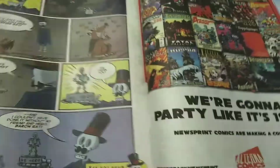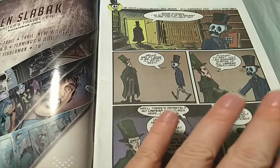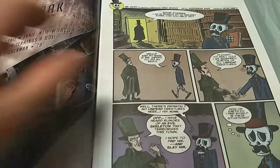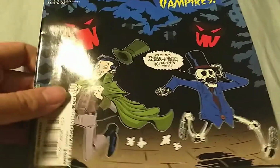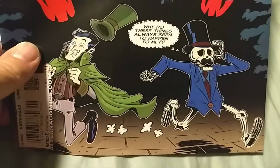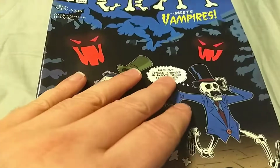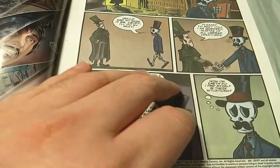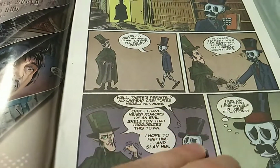Now, specifically, the biggest comparison I would make of this to another series is Casper the Friendly Ghost. Because Mr. Crypt here is a well-meaning, spooky guy who keeps getting into trouble and has to work his way out. It's a bit like an action Casper the Friendly Ghost. I decided to review number 2 here because it was my favorite of the bunch, because I love the setup here.